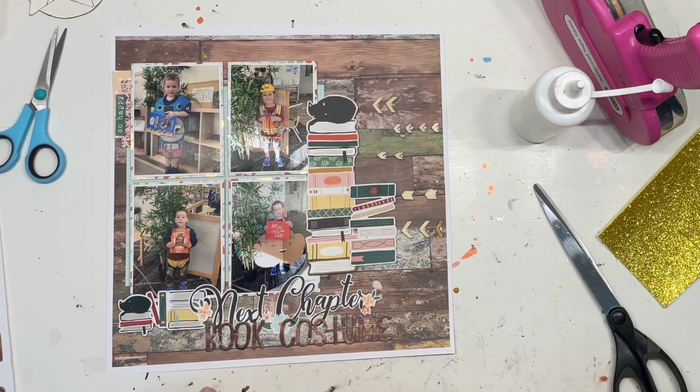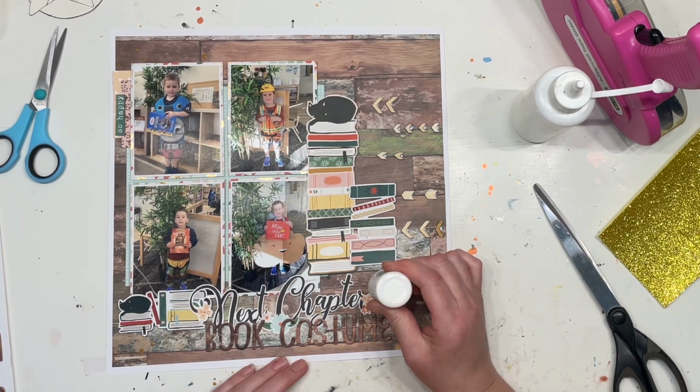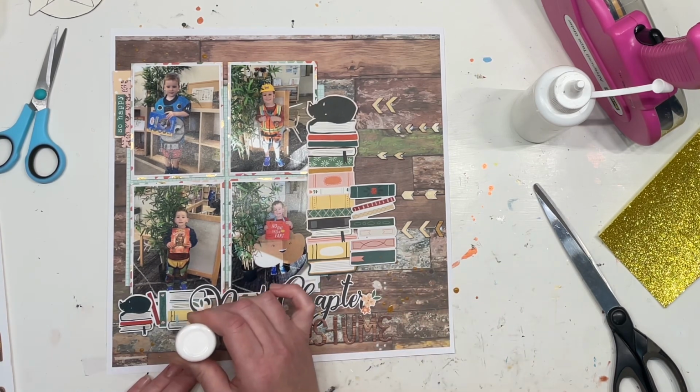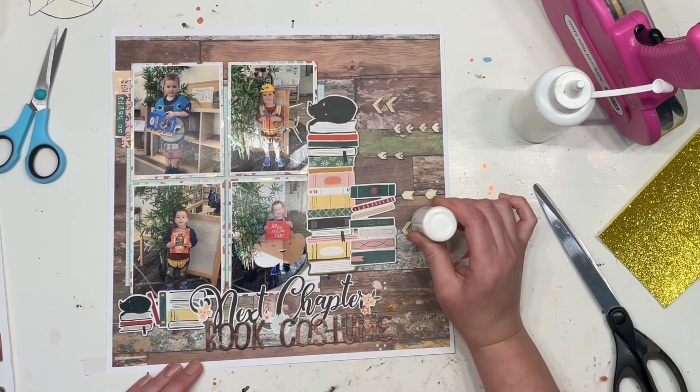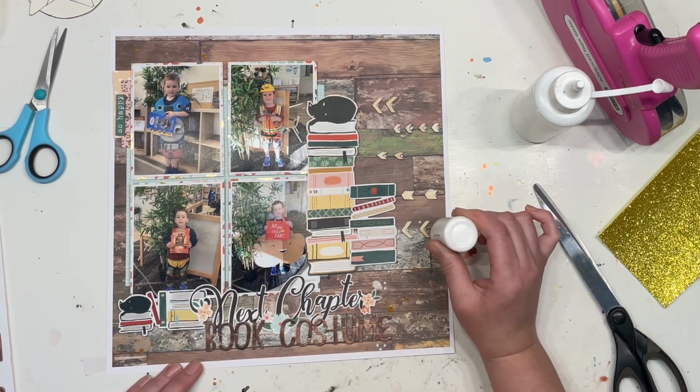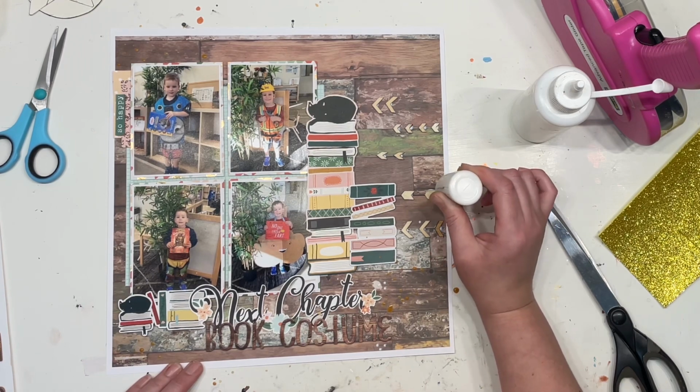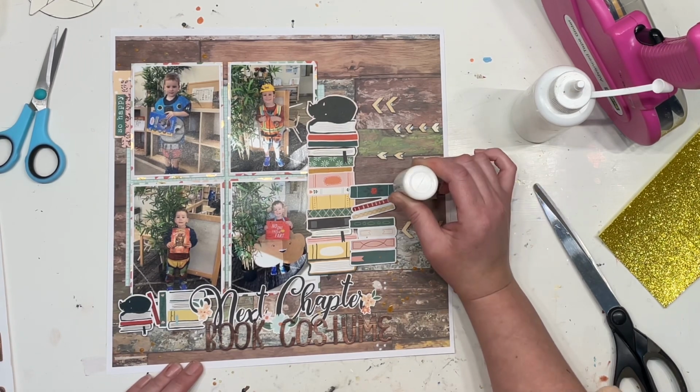So I popped on some golden splatters, but it still felt like it was missing something. So I did pull out some white Nuvo drops as well. And I'm going to add those as a little bit of accent around my clusters, but I'm also going to pop those on as accents around the wood veneer also, just to sort of help, I don't know, tie everything together. It just needed something else. And I think this is the way to go.